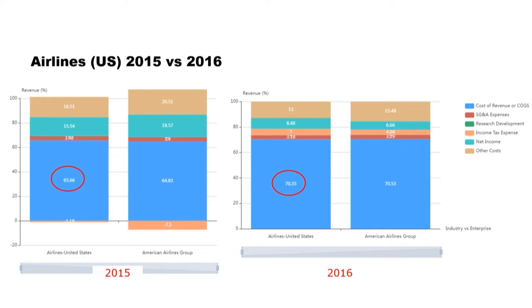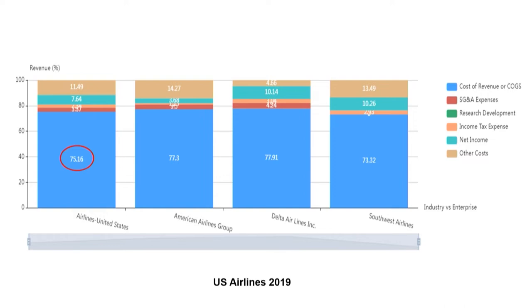Just 1 year later, year 2016, the cost of goods sold rose to 70%. Now, 3 years later, the cost of goods sold rose to 75%, and the industry average net margin went down to about 8%. Now, I haven't shown you what happened in year 2020 yet. You want to see? Year 2020. Anybody flying in year 2020? Nobody, right? Year 2020 is bloody.